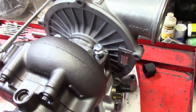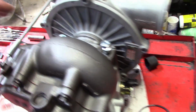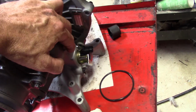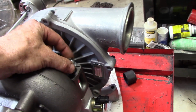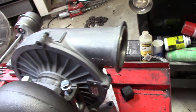It's possible, I suppose, to get this turbo in the truck as is, but it's really difficult to get to these two back bolts. So I take the top part of the turbo off of the pedestal to do that. So I have to take these two center bolts out. Normally these are 13 millimeter heads, but this rebuilt turbo, they're 15s for some reason.